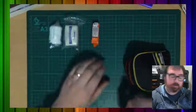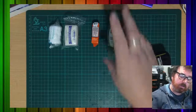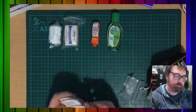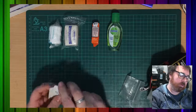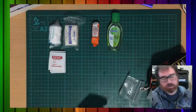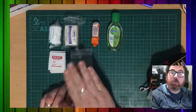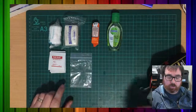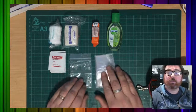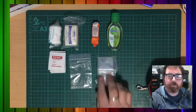A couple of butter menthols just for sore throats and whatnot. Pretty handy these days having a little hand sanitizer with you at all times. And looks like we've got some various alcohol wipes and Medi-Swab kind of things. That's a plastic bag. I think that had Panadol in it, but I chucked the Panadol out because it was well and truly expired. There's some plastic bags just for plastic bag reasons. Need a plastic bag, chop your finger off or something.